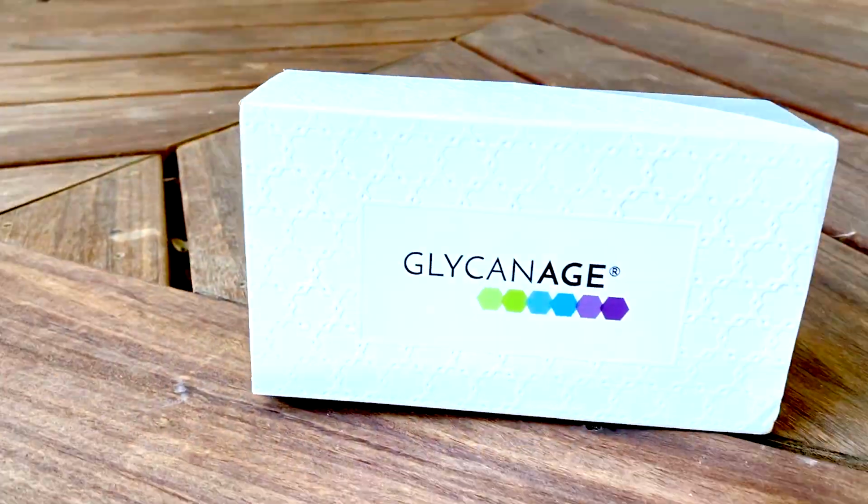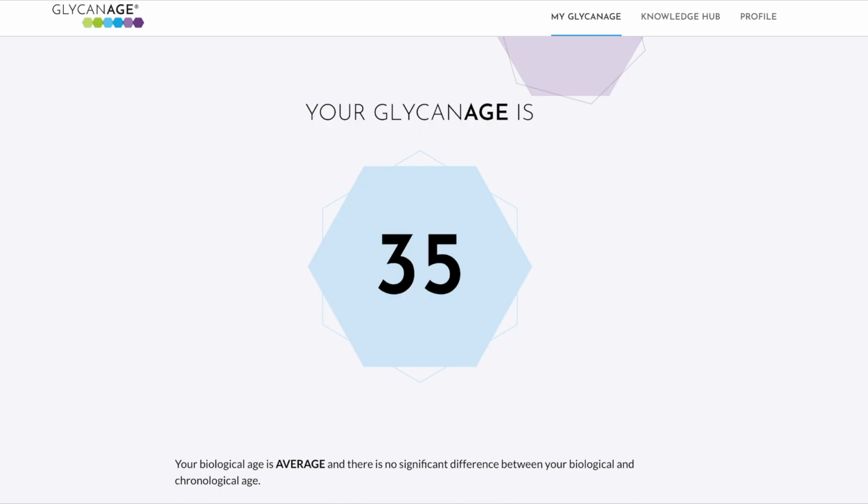So 1 year younger than my actual age could be considered quite nice validation for the effort I put into my health. However, given that there are people on the GlycanAge website with results that are 10 years, nearly 20 years younger than their chronological ages, it's left me feeling curious about how I could potentially lower my biological age. Also worth noting, when I logged into the website to see my age, there was a breakdown of my result and a scientific summary.